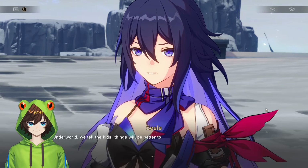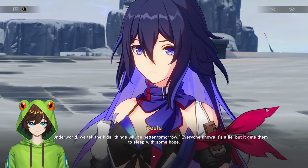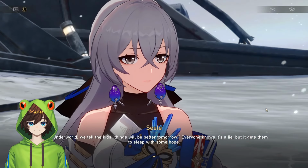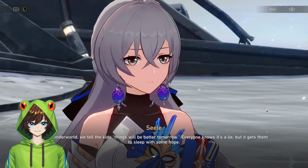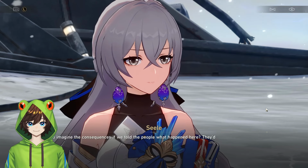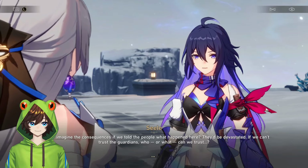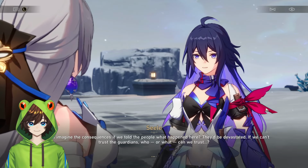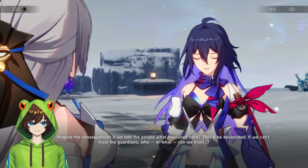In the underworld, we tell the kids things will be better tomorrow. Everyone knows it's a lie, but it gets them to sleep with some hope. Can you imagine the consequences if we told the people what happened here? So true. They'd be devastated. If we can't trust the Guardians... That is true. Who or what can we trust?